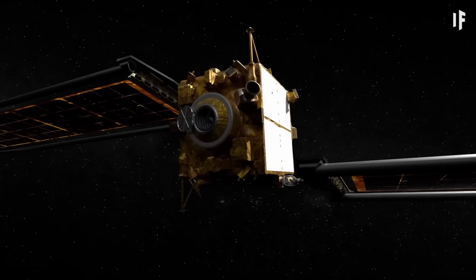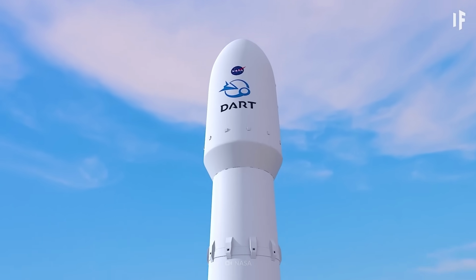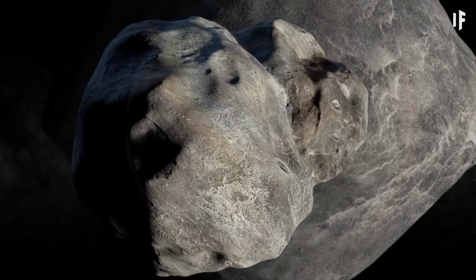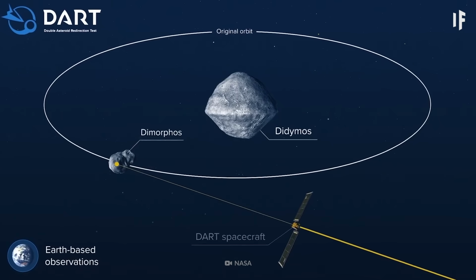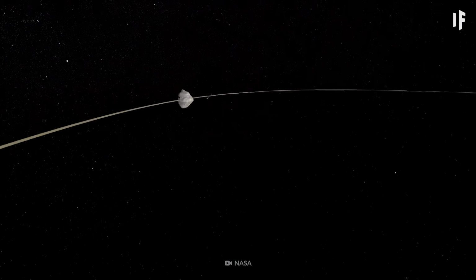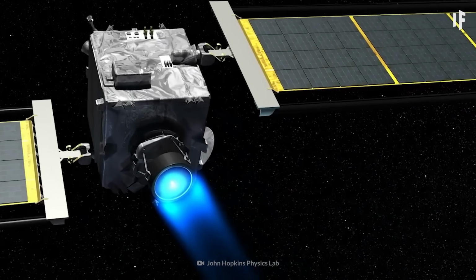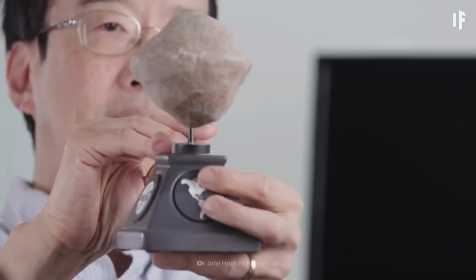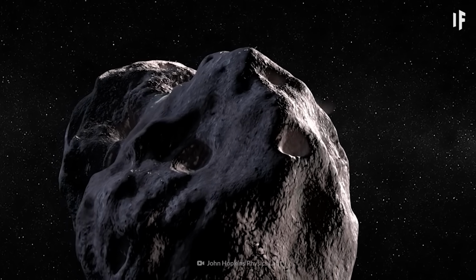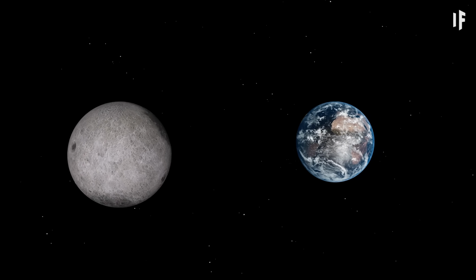In 2022, NASA ran the Double Asteroid Redirection Test, or DART for short. During this test, NASA intentionally threw a spacecraft at Dimorphos, an asteroid floating around the Sun. The spacecraft successfully pushed the asteroid off course, and now other researchers are building off this initial test. If humans keep digging into this research, it could change everything. Maybe it could even deflect the moon if it were to come after us.